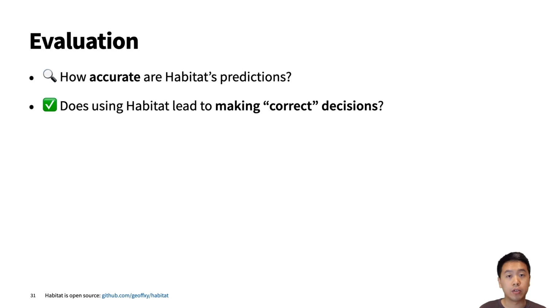Okay, now for our evaluation. We had 2 questions we wanted to answer when we set out to do our evaluation. First, of course, is how accurate are Habitat's predictions? Second, we wanted to see if Habitat's predictions would lead users to make the correct decisions based on their needs.